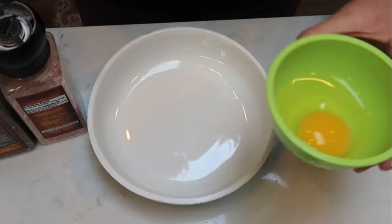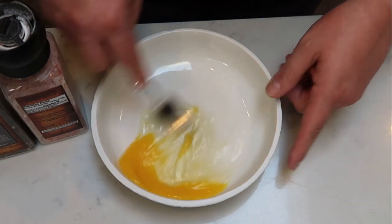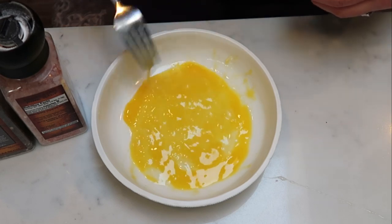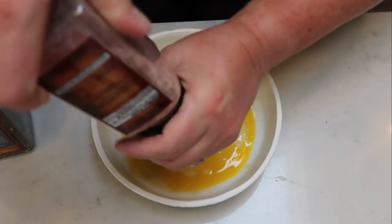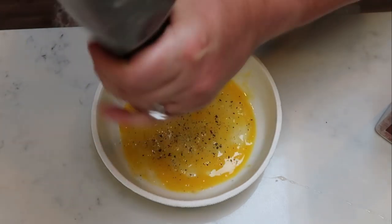In our second bowl, we're going to take our one egg and we're gonna give it a quick whisk. You wanna have a shallow bowl for bowl number two and three. So give it kind of a quick whisk. And then to that, we are gonna go ahead and add in some salt and pepper as well. And then we are done with bowl number two and we will move on to bowl number three.